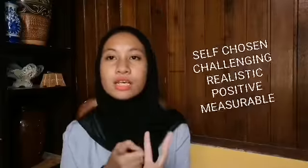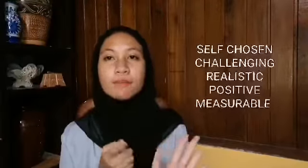So the next new thing that I learned in the topic goal setting is how to set my goals perfectly by using the 5-step approach. Before that, in this lecture, I just found out that goals can be divided into some terms, which are short term, mid or medium term, and long term. Also, not to forget, we have to set our main goals too. All these goals can be set by referring to some important characteristics, such as goals must be self-chosen, challenging, realistic, positive, and measurable. This topic taught me to be more specific on what I want to achieve in the future. Now, I know how to write effective goal statements.